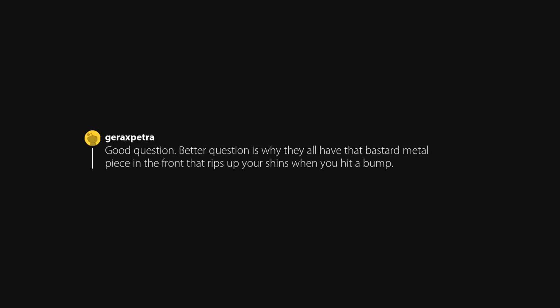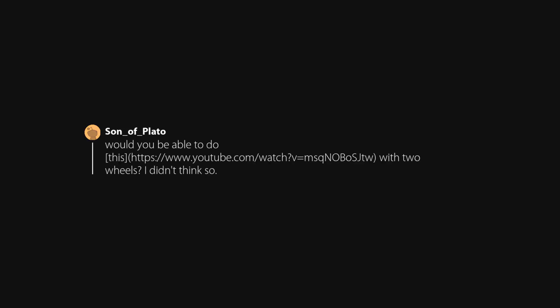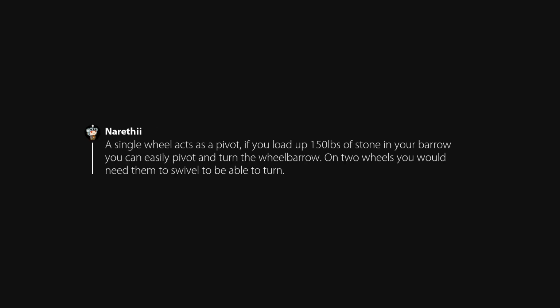Good question. Better question is why they all have that bastard metal piece in the front that rips up your shins when you hit a bump. Would you be able to do this with 2 wheels? I didn't think so. A single wheel acts as a pivot. If you load up 150 pounds of stone in your barrow, you can easily pivot and turn the wheelbarrow. On 2 wheels you would need them to swivel to be able to turn.